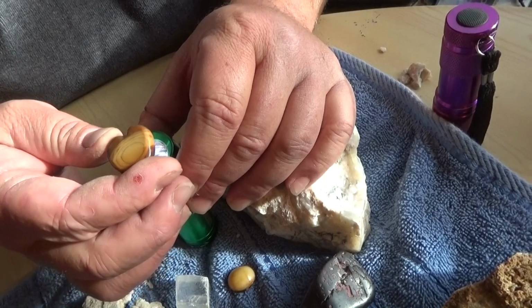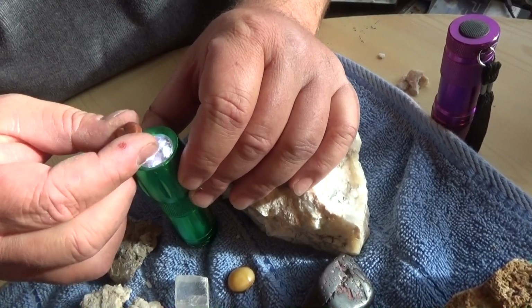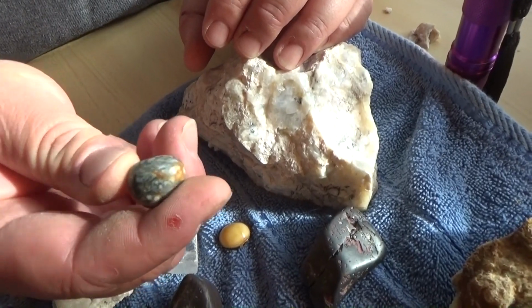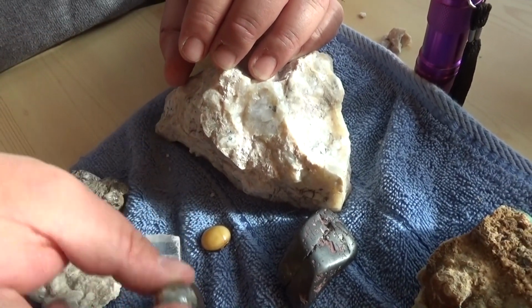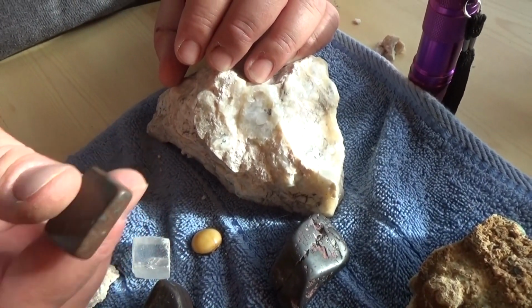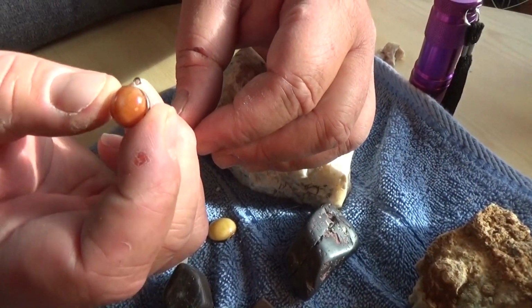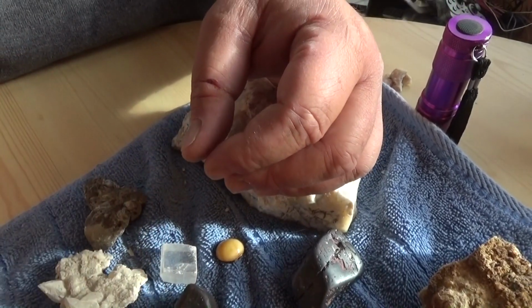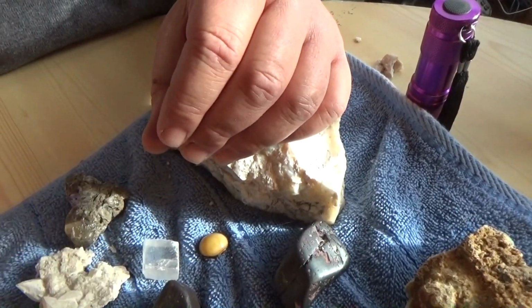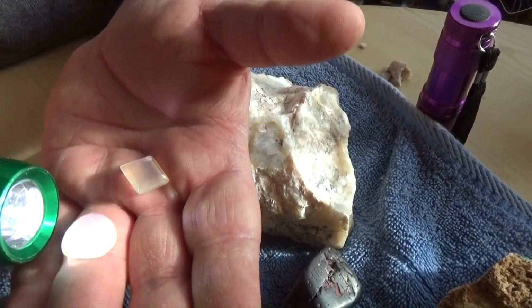A piece of jasper carved into a heart. Another piece of jasper carved into a heart, different kind. Agate made into a cabochon. Tiger iron, piece that we worked, made it into a square. A piece of agate again, and a necklace. Piece of bloodstone. Some chalcedony. And you can see the light going through it. That one's in a facet, that one's in a cabochon.